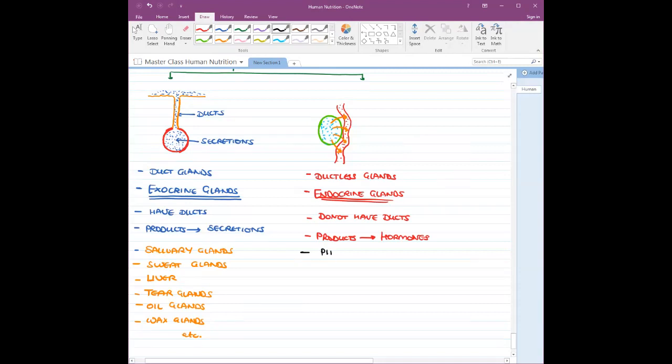Now, guys, let's talk about a few examples. Let me give you one. This is going to be your pituitary. So we have the pituitary gland. Earlier, what was the pituitary gland called? It was known as the master gland. However, today we call it the coordinator of the endocrine orchestra.